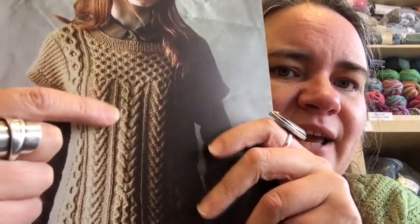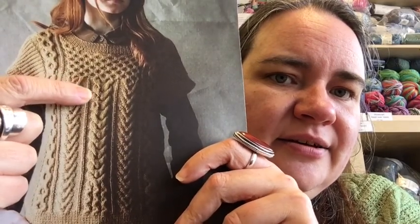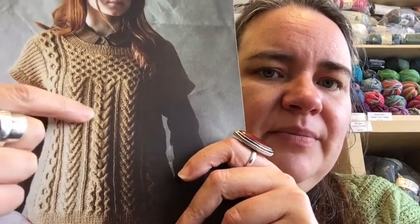But I mean, that's a fairly obvious mistake, isn't it? I'm sure whoever knit that would have seen that straight away if they'd have been paying attention.